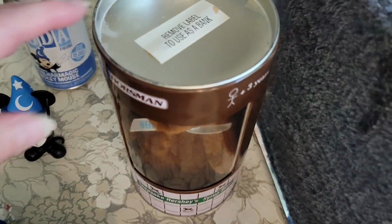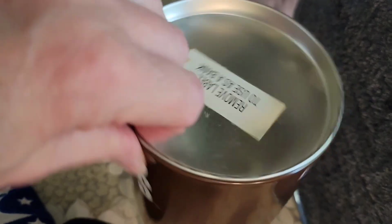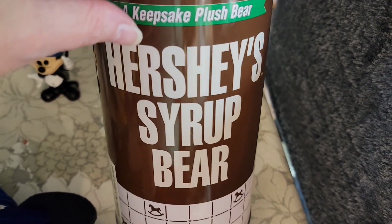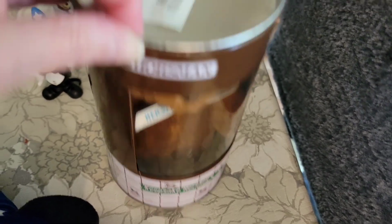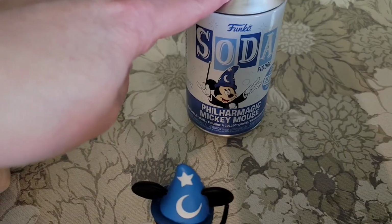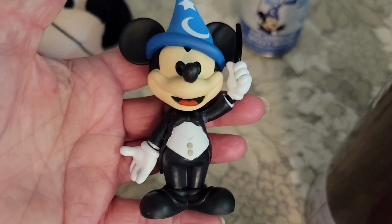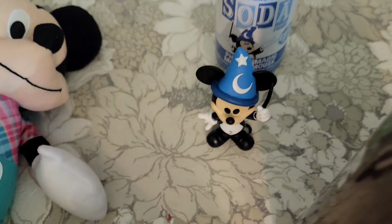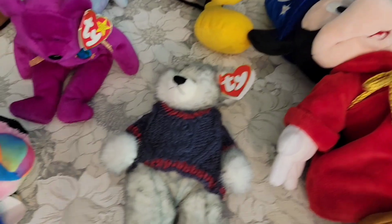The Hershey Bear, this is also a bank, and you can see he looks like a Hershey's syrup can from 1998, and that is also $8. And then the Funko, they call this the Philharmonic Mickey. No chaser on this one, and he is $8. All right, so those are all of the items that are still available.